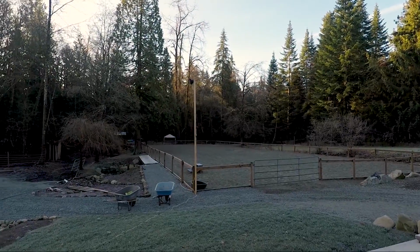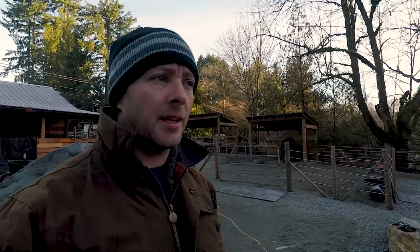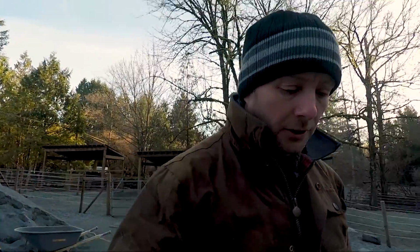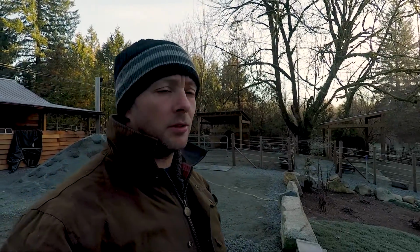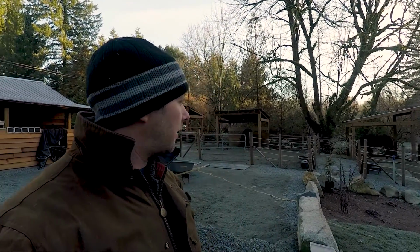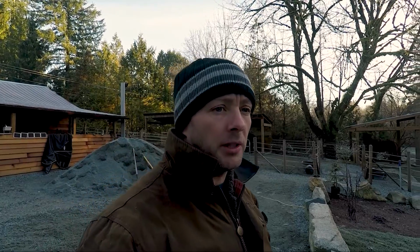Luke's down there. To kick him out because he was just making a mess of the place. Plus, he's really interested in the boys at the back, so why not? Anyway, so Bear's done really well.